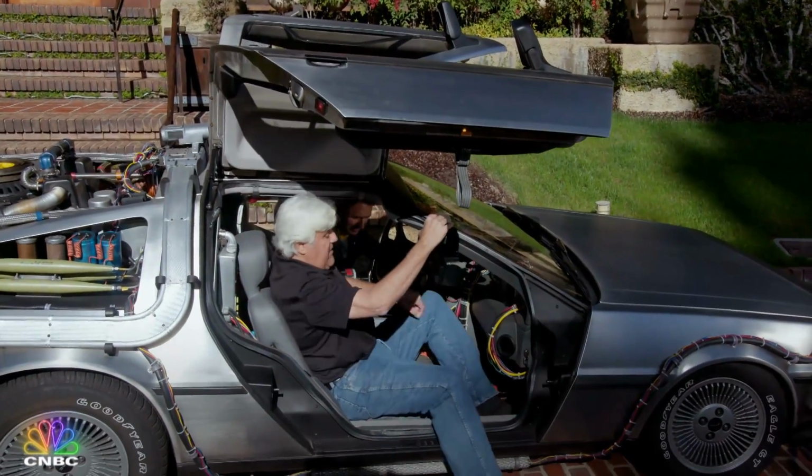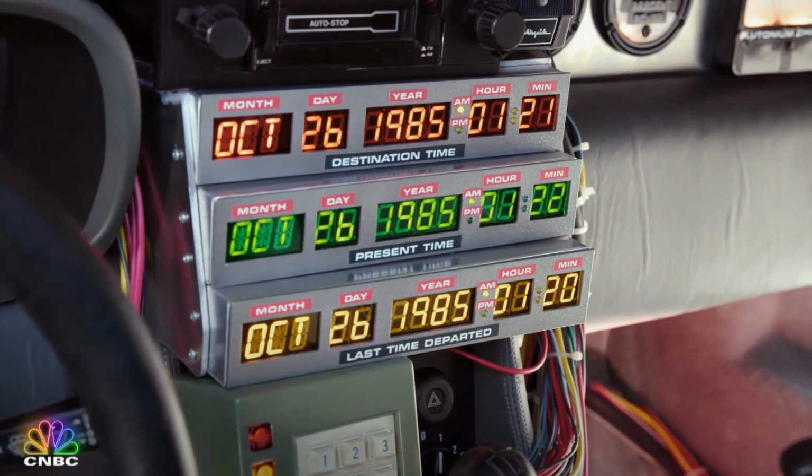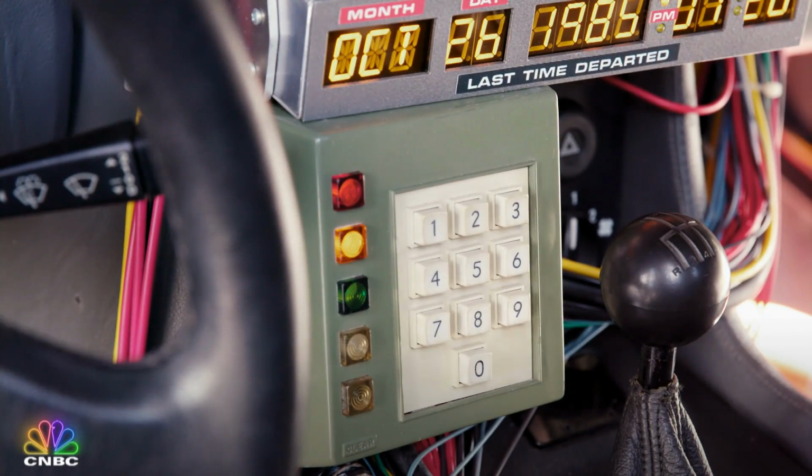Before we fire it up, let's go through the controls. Okay. If you remember the movie, this is how you set your time circuit. Up here tells you where you're going. This one tells you where you are. This one tells you where you were. I love that it's just a keypad from a push button phone. That's what was so great about it, it really captured your imagination, like a DIY time machine.